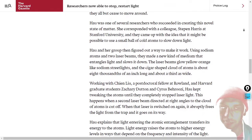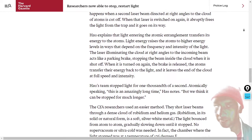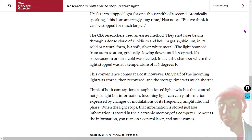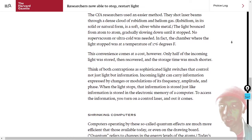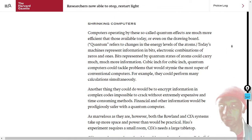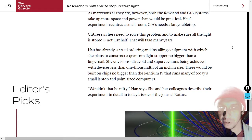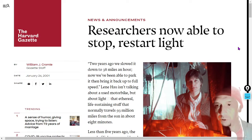It's kind of serious. And if you weren't aware, we're more than happy to bring this to your attention. They shot laser beams through a dense cloud of rubidium and helium gas. The light bounced from atom to atom, gradually slowing down until it stopped. No super vacuum or ultra cold was needed. In fact, the chamber where the light stopped was at a temperature of 176 degrees Fahrenheit. Only half of the incoming light was stored, and the storage time was shorter. So in any case, perhaps check this one out. It's pretty interesting. And again, the title of the article is Researchers Now Able to Stop and Restart Light.